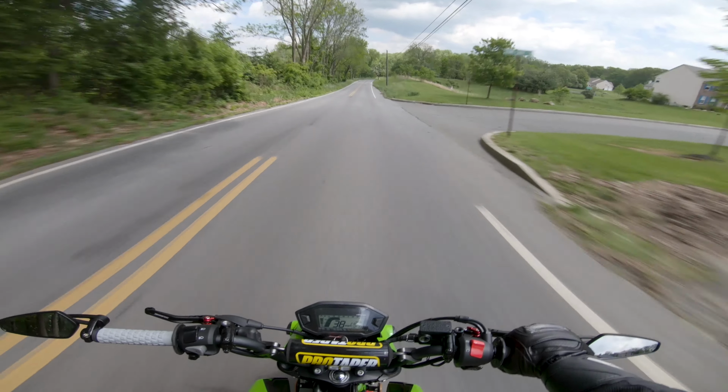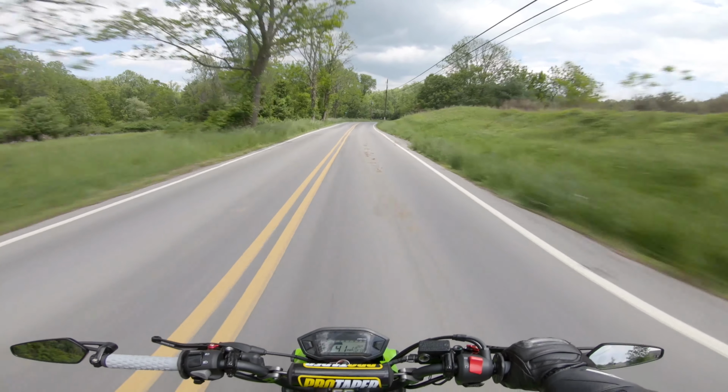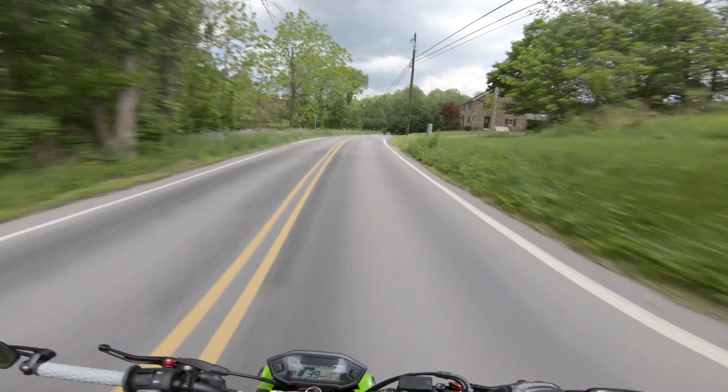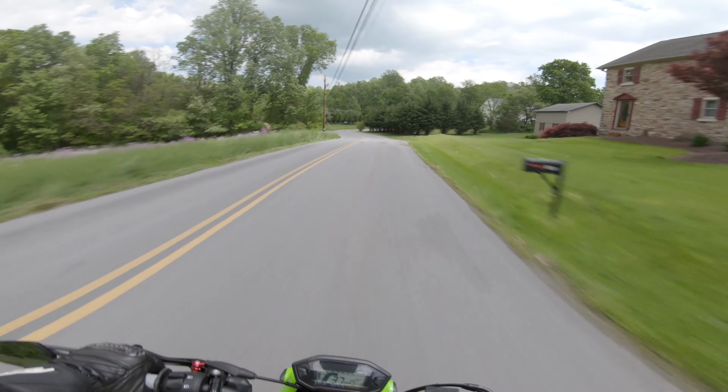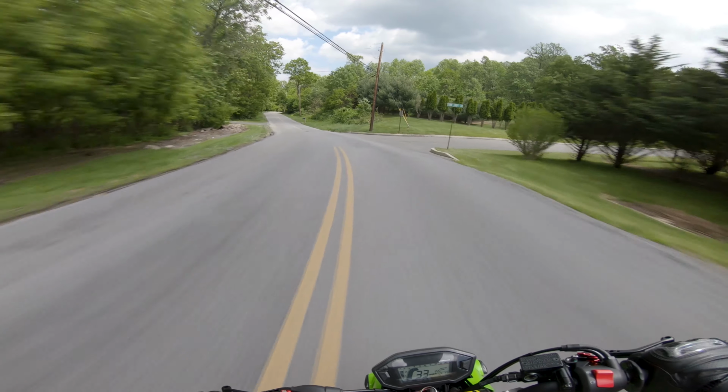The only thing is that it's not a crazy powerful motorcycle. You're going to top out at about 50, 55 miles per hour downhill, and you really shouldn't take it on the highway, even though, well, we all saw how that went.